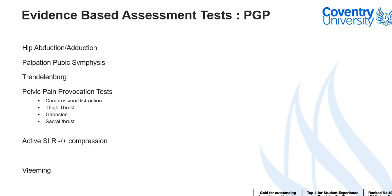And we also look at the quality of movement. And if you put those tests into YouTube, those tests will also come up. If the straight leg raise is positive, meaning I find it difficult to do, or it's painful, or the quality of movement is poor, what you can then do is apply some compression to the pelvic girdle, either side of the ilium, and retest and see is it easier.